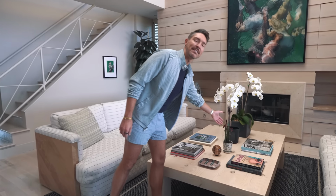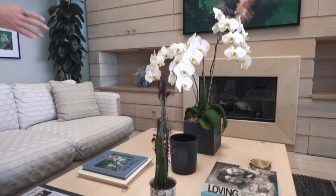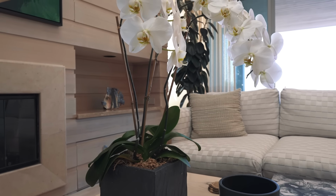This is a cactus that a dear friend of mine brought the first time he came to visit out here. So the orchid is a really funny story because I'm not usually an orchid person. I mean, of course they're beautiful, but it wouldn't always be my flower of choice.